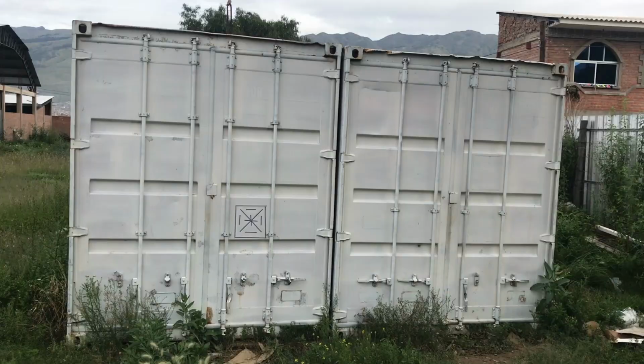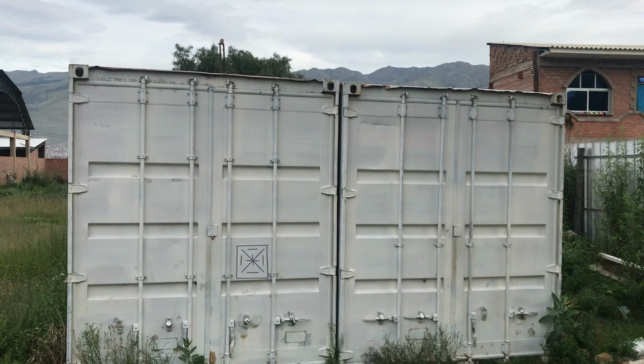And then these two are permanently here because they have repairs and parts for wheelchairs and crutches. So a bunch of those stay here.